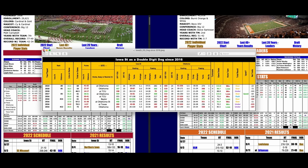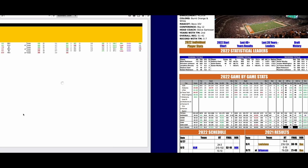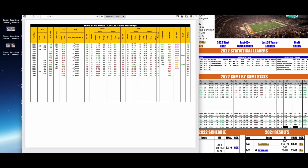So thanks, Todd, for putting that together for you. I thought I'd show you how Matt Campbell does do as a double-digit dog. And if you look at the series, Iowa State and Texas, this is available on every team, naturally.